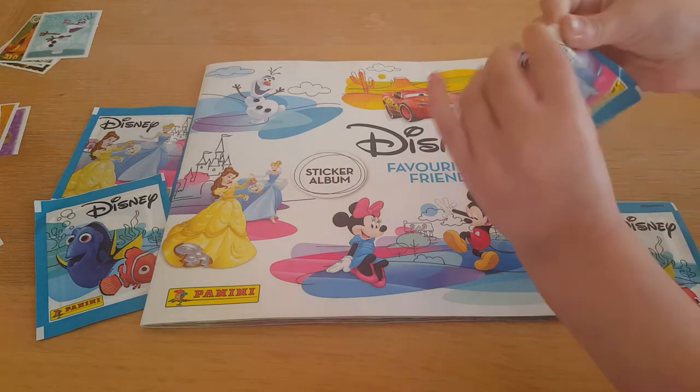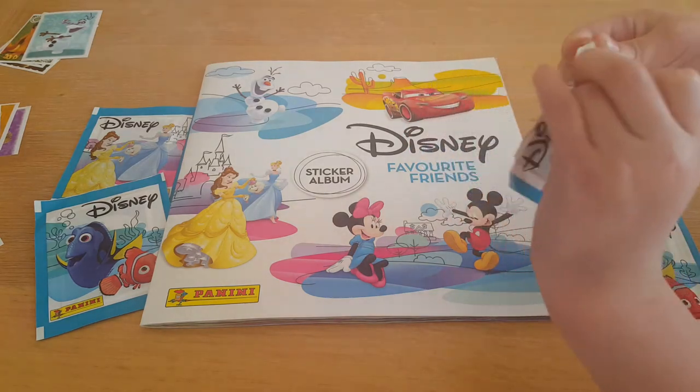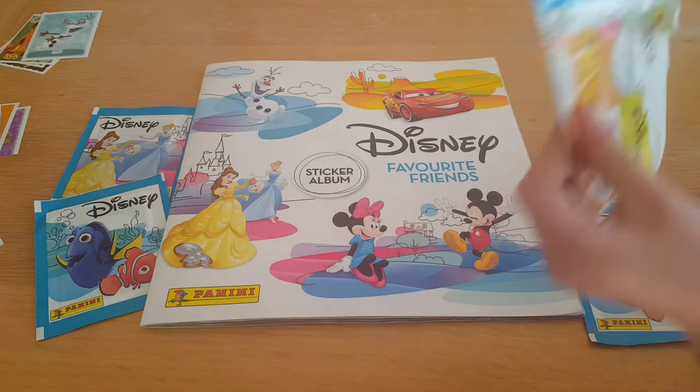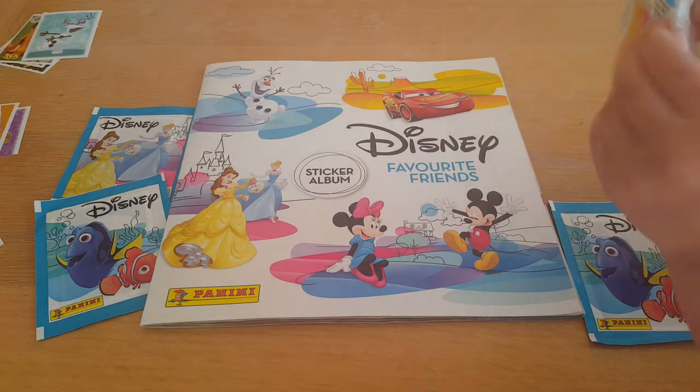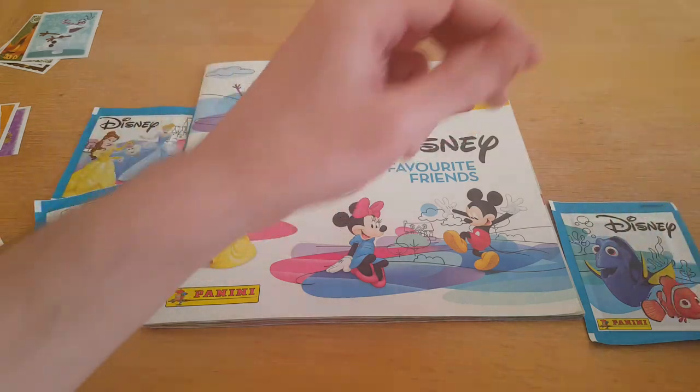So we're getting towards the end of this one, hopefully. We'll hopefully be filling this soon, won't we, Paige? Yeah. We've recently put an order in to finish off our cocoa stickers. We haven't really done the cocoa stickers yet.